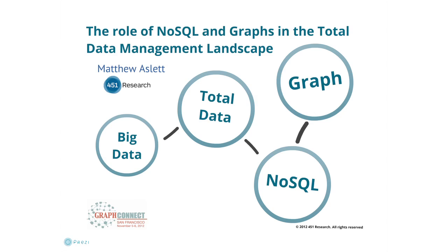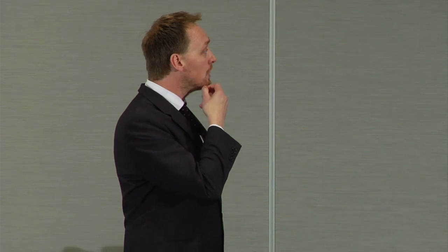So we see Graph databases as fitting as a separate category, alongside some of the other opportunities for analytics here, as well as the operational applications. So applications feeding data directly into Graph databases, also data coming from existing data sources, data warehouses and Hadoop, into Graph to give you a new perspective on that data which you already own and already have, and giving you new opportunities for generating value from that data. And so that is the role that we see NoSQL and Graph databases specifically playing in the total data landscape.